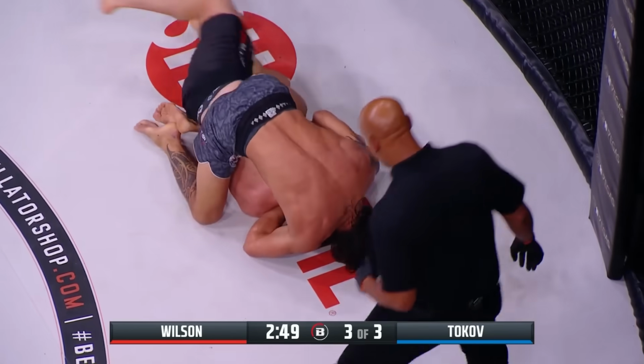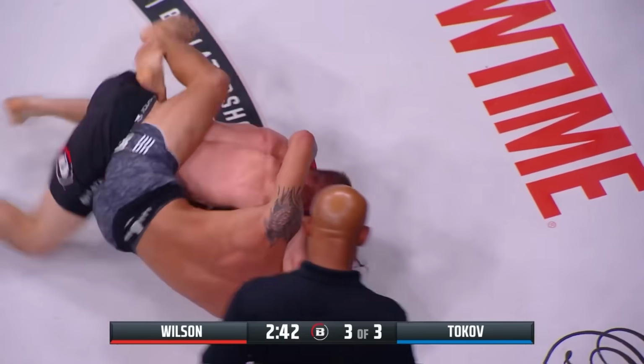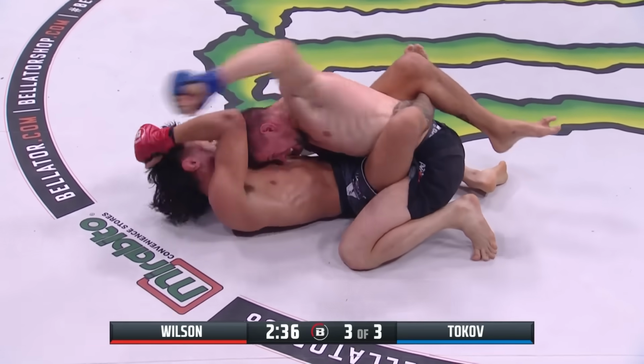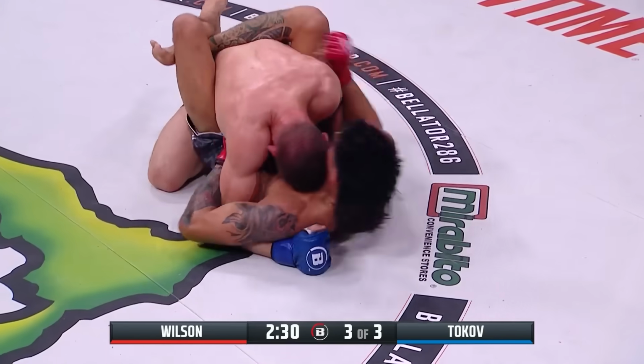And now Wilson wanting to flatten Tokov in full mount. And Tokov with the reversal, the scramble, and Tokov back in top position. Incredible grappling on display in this fight. Both guys knowing what they're doing on the ground. That's what we were talking about coming into this, and they are performing exactly like we were anticipating.